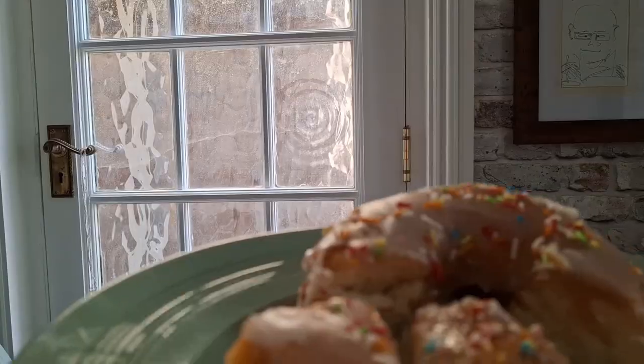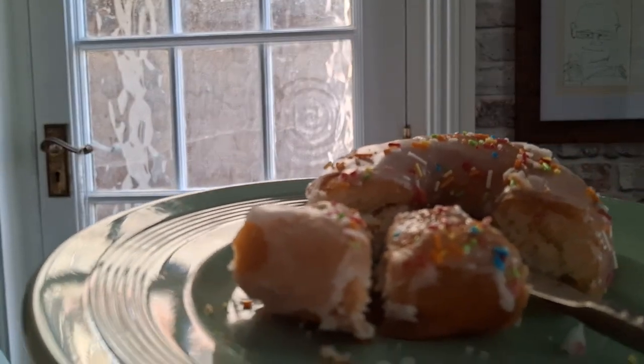The donut has a really good flavour. It's not greasy. It's springy, but it's not overcooked. It's not too sweet. That's good. I've got another one here, look. I'll probably put that in the freezer. We're trying to be a little bit health conscious at the moment.